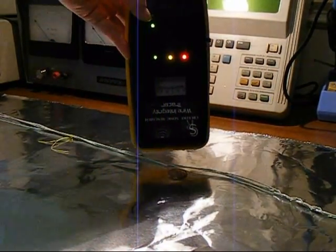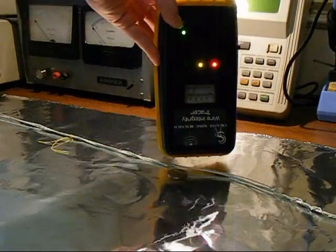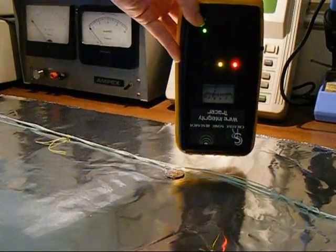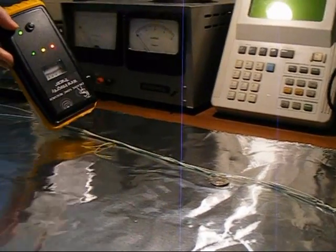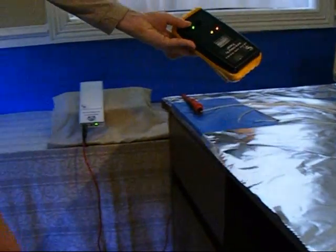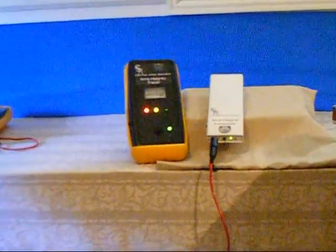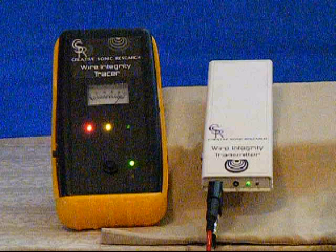This groundbreaking new technology is so sensitive that our wire integrity tracing system can also locate a complete break in a wire, called an open, as well as locate a partial break, as when some of the wire strands are broken and frayed. And we can locate these different types of wire faults with the same accuracy as you've just seen. But those are other videos. The wire integrity tracing system from the labs of Creative Sonic Research, the only technology capable of easily and reliably locating accurately where a wire is shorted to ground.